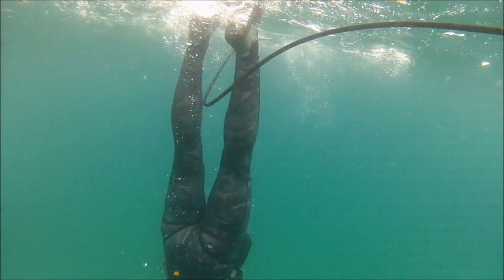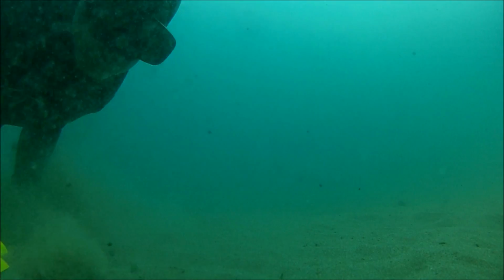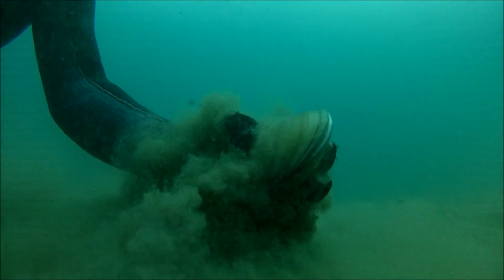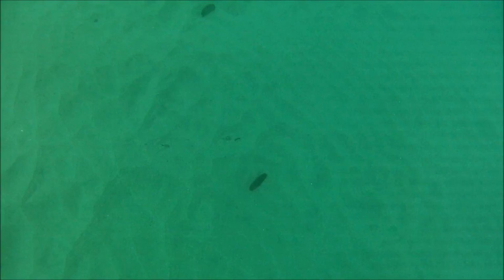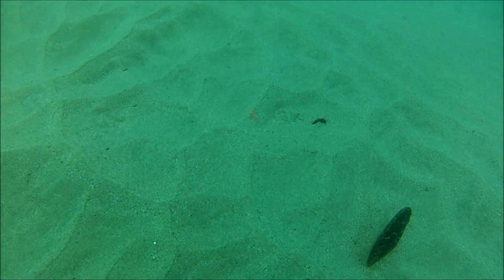To dive for Pismo clams, first you need to dive. Search the sandy bottom for the telltale siphon or hydroid plume. Dig up the shallowly buried clam. Here you can see the typical double siphon of a Pismo clam.